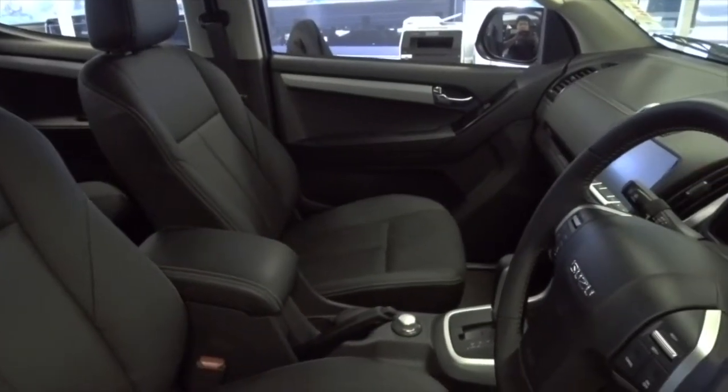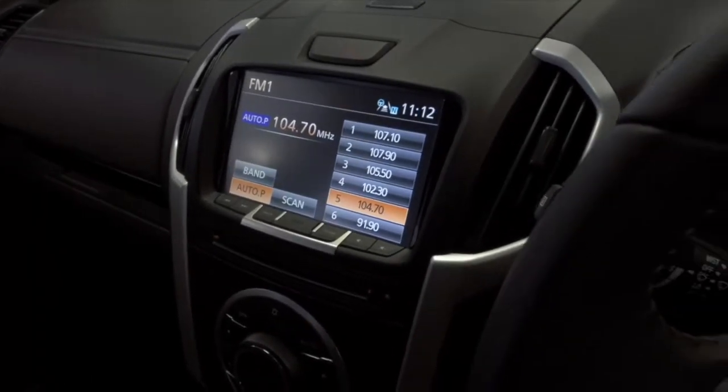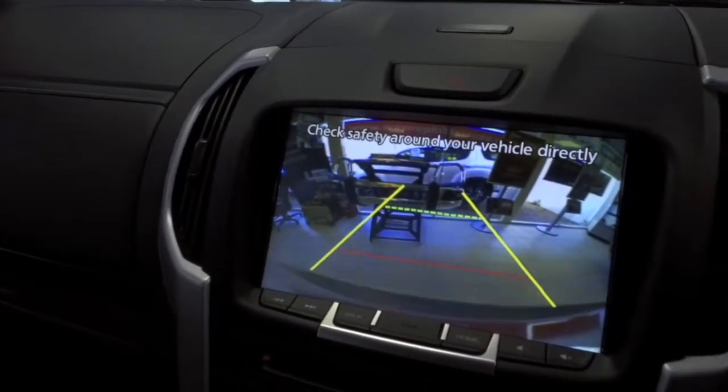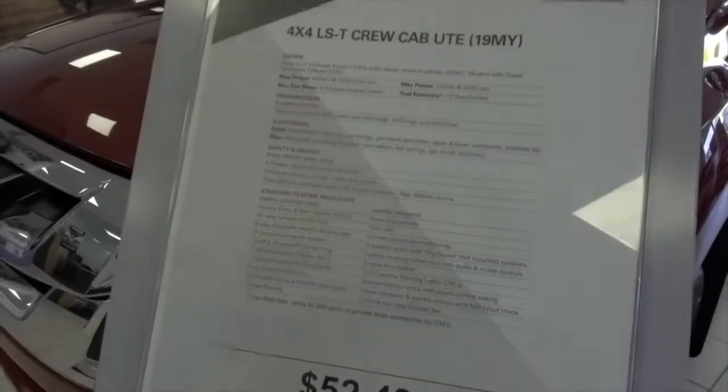We have many models to choose from, be it the LSM, LSU, or the top of the range LST, with all the bells and whistles, leather interior, push button start, and many, many more features.